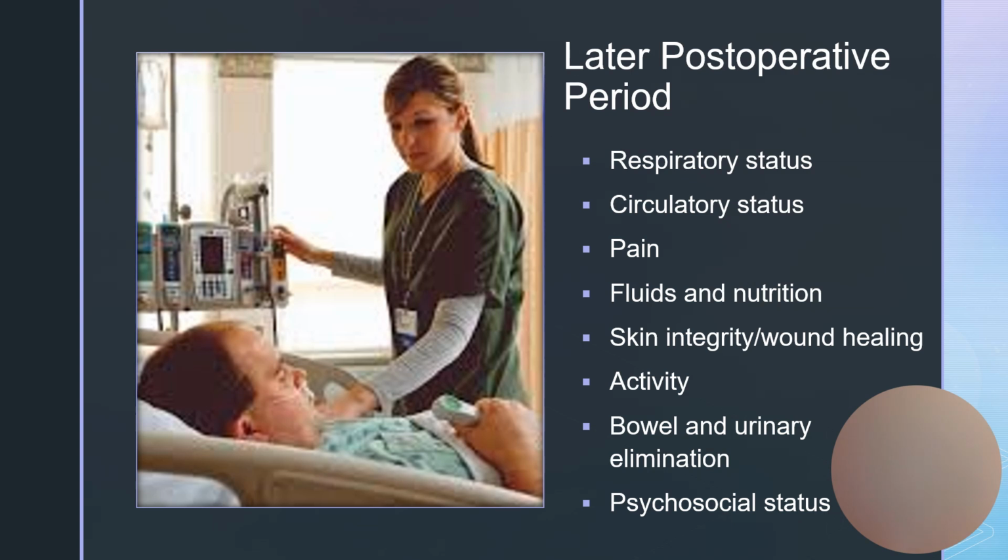We also need to educate them on the importance of these big, deep breaths. It's going to help prevent pneumonia. It's going to help prevent atelectasis. They will get to go home sooner. If we need to, we can provide supplemental oxygen as necessary, encourage frequent position changes, and early mobilization.